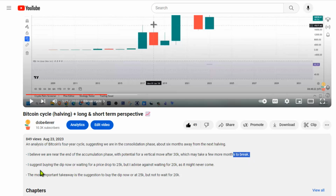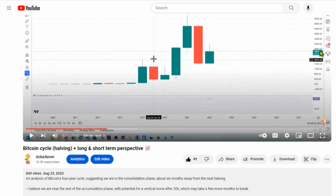Then I said I suggest buying the dip now or waiting for a price drop to 25k. But I advise against waiting for 20k, as it might never come. It was 26k, so maybe wait in case it goes to 25, but just don't wait for 20k, because that is the very peak from the previous cycle. It might never get there, it would be too obvious, right? So that was the main point of the video 7 months ago.